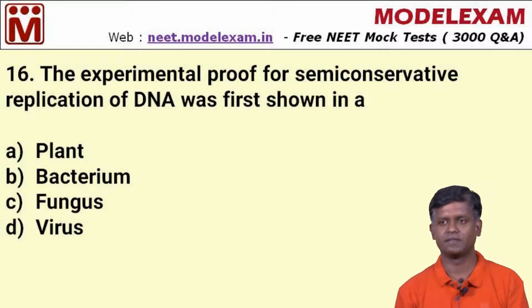Question number 16. The experimental proof for semiconservative replication of DNA was first shown in option A plant, option B bacterium, option C fungus, option D virus. This question is a direct question, so we can clearly say that the experimental proof was first shown in a bacterium, that is option B.